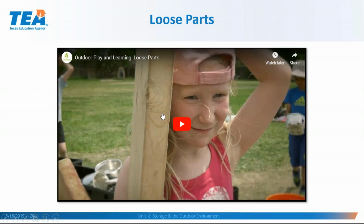I want you to pay very specific attention to the materials that you see the children playing with and to what you think the children are learning. And you're going to see a little bit older children in part of this, but any of this could easily be applied to young children. So let's look at this.